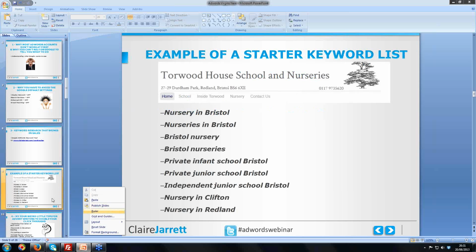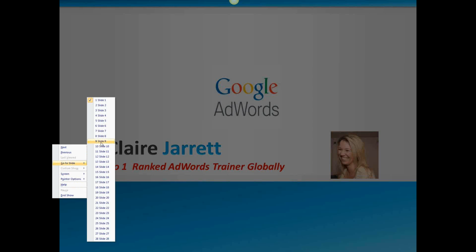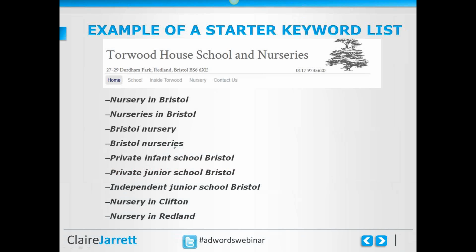Okay, so we're on slide 9. I've actually taken this live, I've done this live for one of the attendees for tonight. So Torwood House School are probably very surprised at the moment. I noticed that you were in our delegate list registered for this evening, so I thought I'd pick you and show you some examples of the type of keywords that I would suggest you go for. Torwood House is just up the road from me, so that's one of the reasons why I picked them.